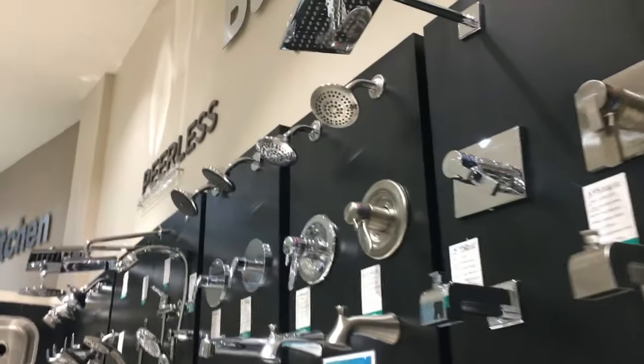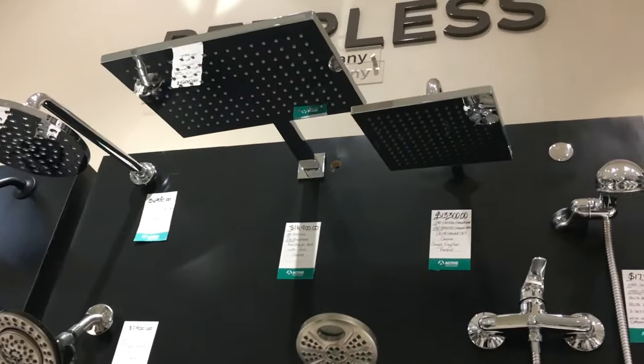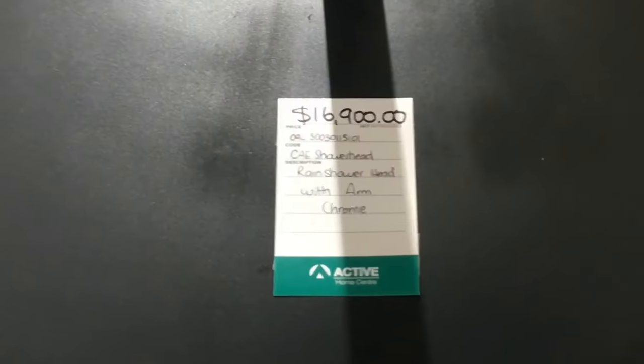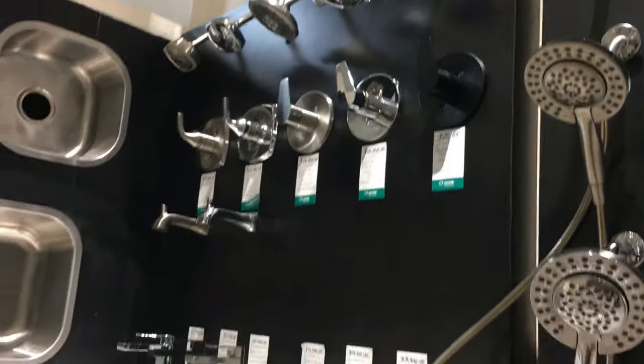You know, they had good brands too. Delta and all of that. Really good brands. This one is huge. So you know that when these pour down on you in your shower, wash your hair, everything. Oh God. This one was really, really huge. I like that.